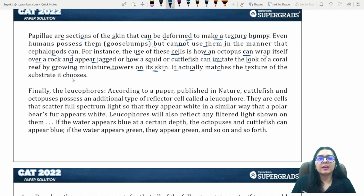It actually makes the texture of the substrate it chooses. So it actually matches the texture of whichever kind of substance it's trying to choose. Finally, we have the leucophores, which, according to a paper published in Nature, cuttlefish and octopuses possess as an additional type of reflector cell, which is called the leucophore. Now, what are these? These are cells that scatter full spectrum light so that they appear white, in a similar way that a polar bear's fur appears white. So these are very specific to probably the cuttlefish and the octopuses and how they emit the white light. Leucophores. Now, leuco in itself means white, which is why leukemia becomes the cancer of white blood cells. So that's how it is.